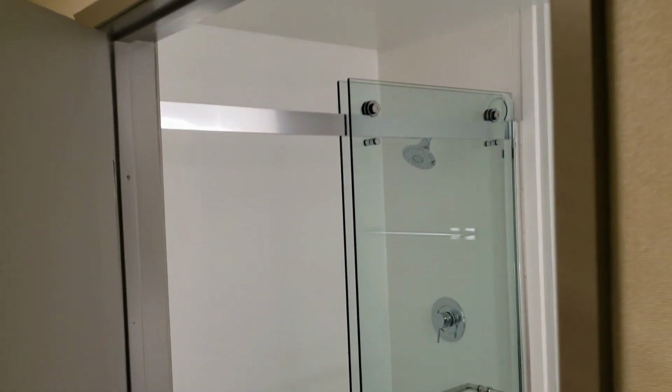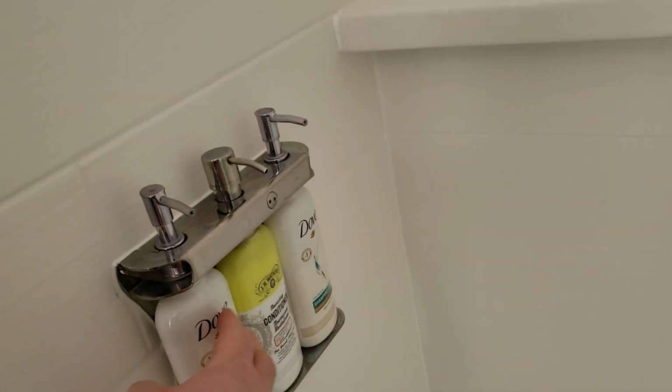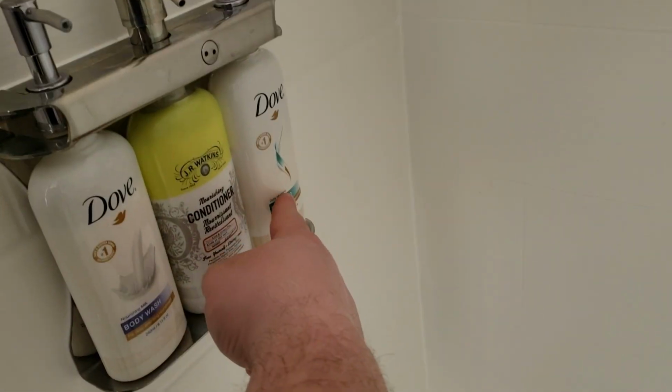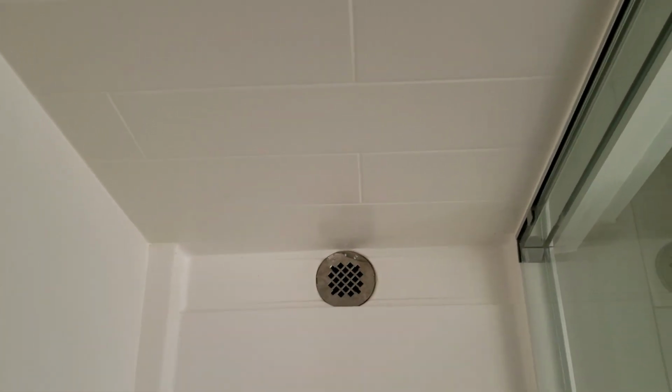Inside the bathroom, it has a walk-in shower with nice glass here. They do have a handlebar, and they have the Dove here in the shower, the Dove body wash, Dove shampoo, and some conditioner. They have a walk-in. This one here is about 6 foot, so it's going to wash most of me, but not all of me.